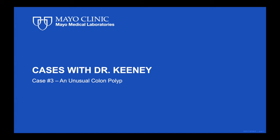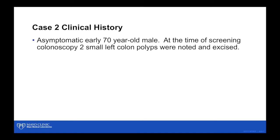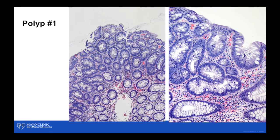So this is an unusual colon polyp. This 70-year-old male presented for routine screening colonoscopy. At the time of the examination, there were two small colon polyps noted in the left colon, and they were both excised. So the first polyp has the typical appearance of a tubular adenoma.